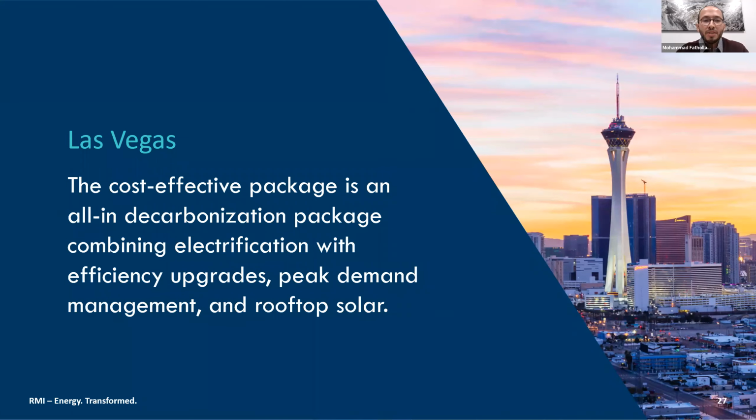Thanks, Anish. So next we'll look into Las Vegas. Basically in Las Vegas, we have temperate winter climates similar to Seattle that we just talked about. And Las Vegas is a cooling dominated area. Here we'll see that the cost effective package is basically an all in decarbonization package, looking into mainly case six, having everything for the energy efficiency, electrification, peak demand management, plus having the rooftop solar installed on our building.